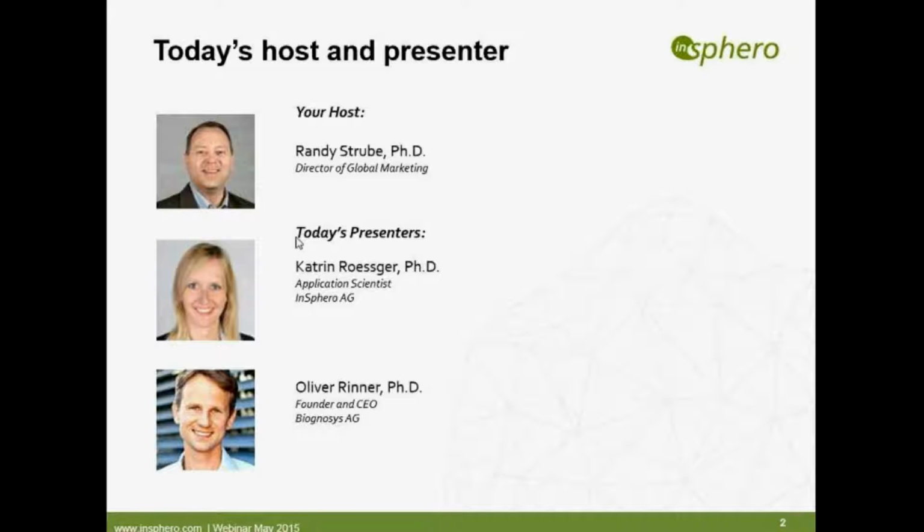He then went on to found Biognosys in 2008, and he'll be giving us a more in-depth look at the Biognosys next generation HRM-MS technology and its applicability to 3D microtissues, and this will include a review of some recent data that was published in collaboration with InSphero on proteomic profile changes in acetaminophen-treated liver microtissues. And this was published this past February in the journal Molecular and Cellular Proteomics.